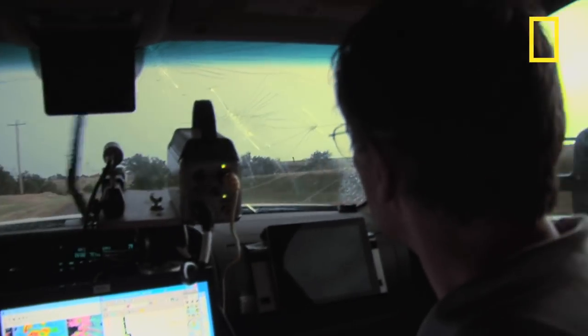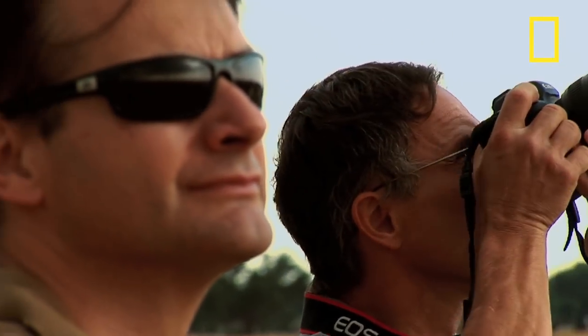Tim Samaras and his team will head back into the field in search of tornadoes, lightning, and maybe even another big hailstorm.